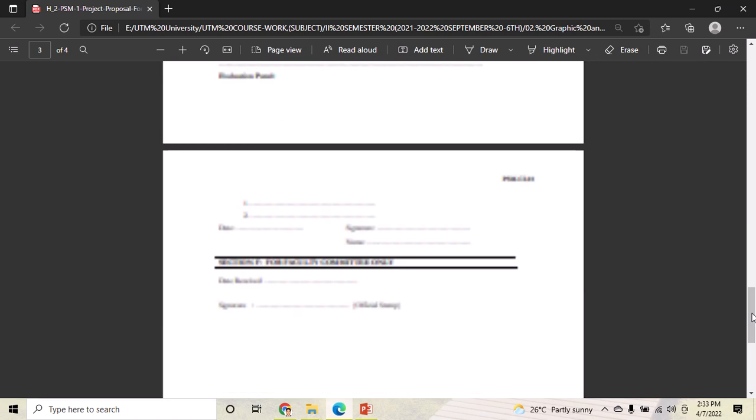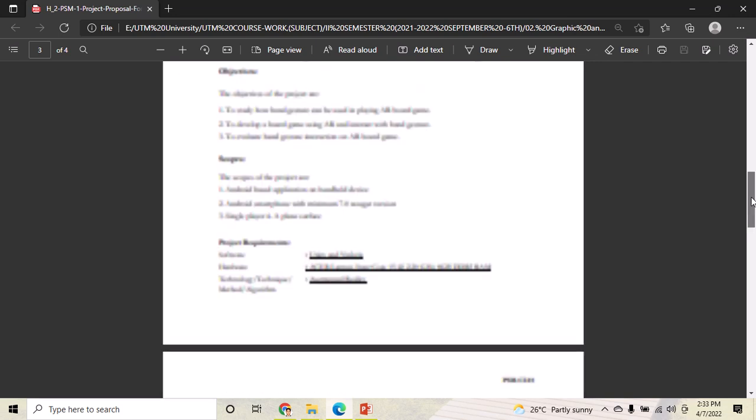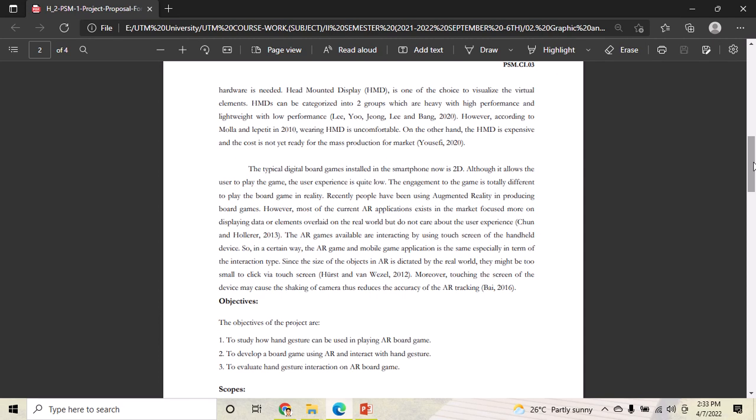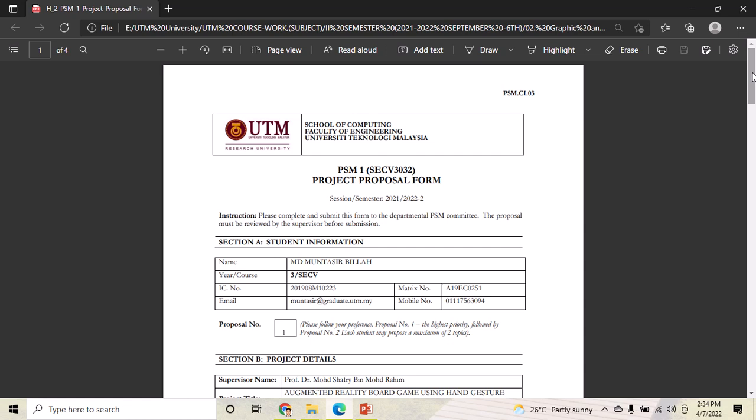I hope that covers my project title and problem background, and thanks a lot to my supervisor, Prof. Dr. Muhammad Shafri bin Muhammad Rahim. I hope I will contribute to this project very well, and I will try to implement it and use all my creativity to bring a better result to this project. That's all for my project proposal. Thanks to Dr. Prof.